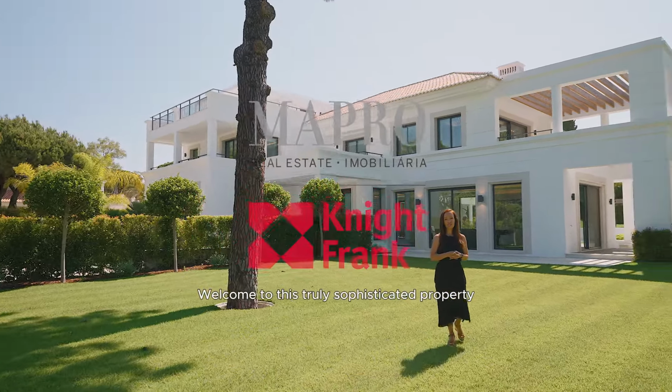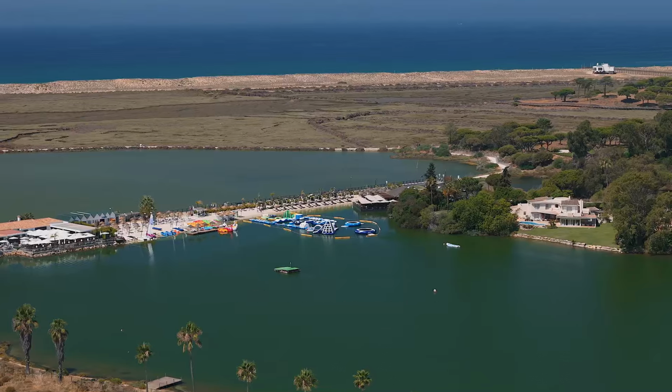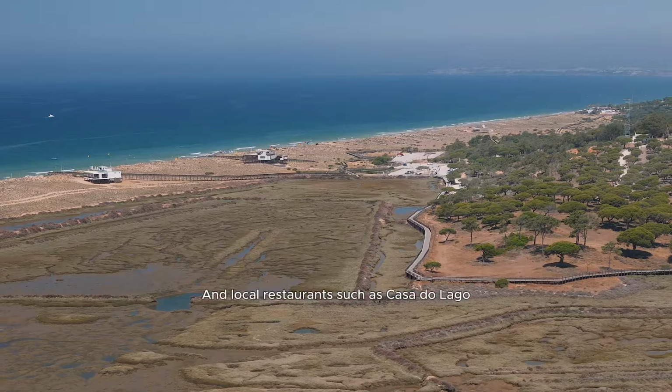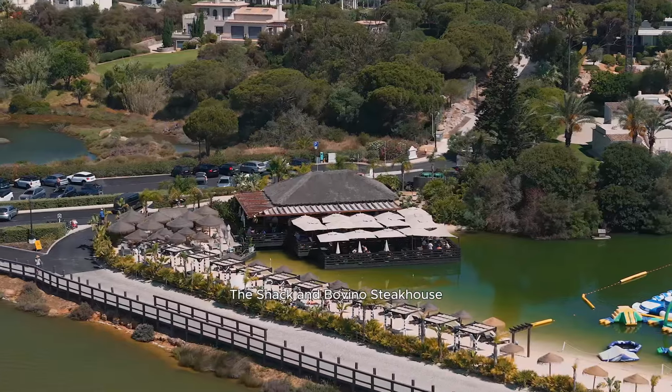Welcome to this truly sophisticated property nestled near the Quinta do Lago lake. This area is renowned for its breathtaking scenery, proximity to beautiful beaches, and local restaurants such as Casa do Lago, The Shack, and Bovino Steakhouse.